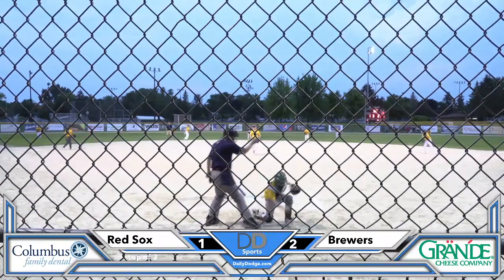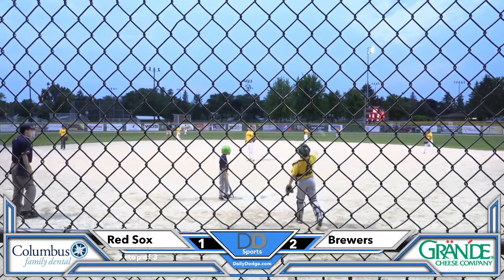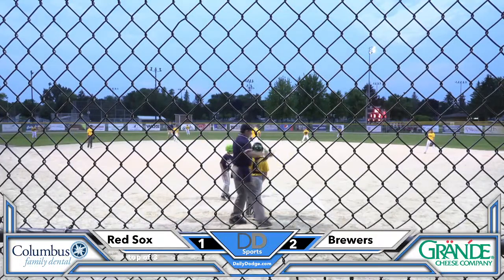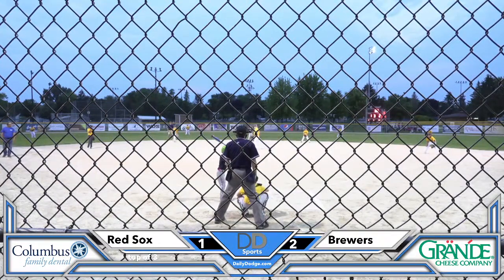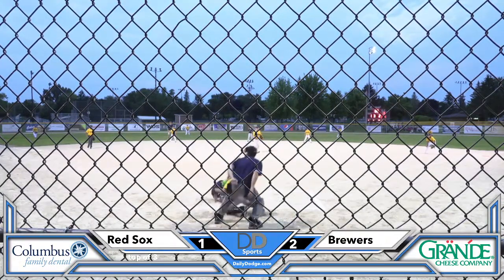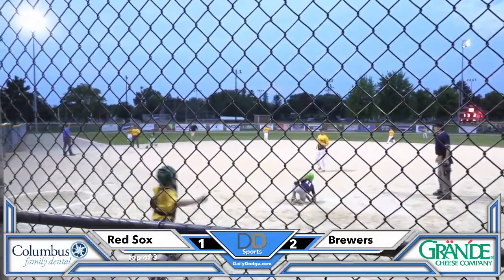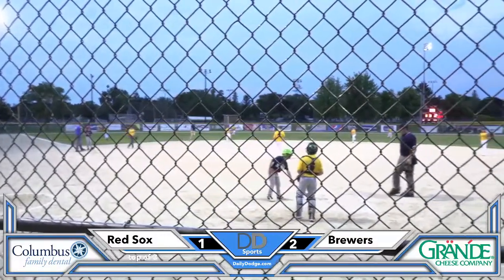That pitch is low. No, calls it a strike. Got in there before it dropped. So 1-1. The count with 2 outs, runners at second. Tying run is at second. Nice facilities out here at Athletic Fields of Beaver Dam. Here comes the pitch. That's high for ball 2. And that's going to allow the runner to advance to third, and the tying run is now at third.